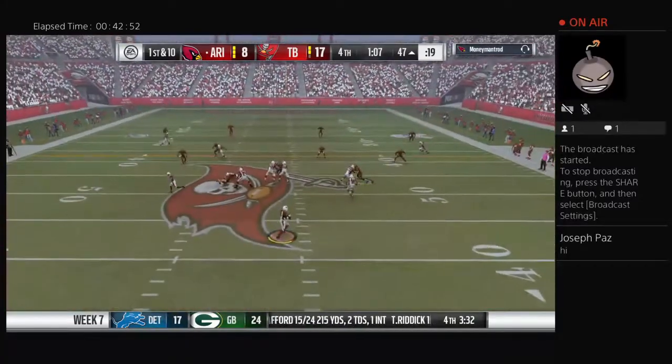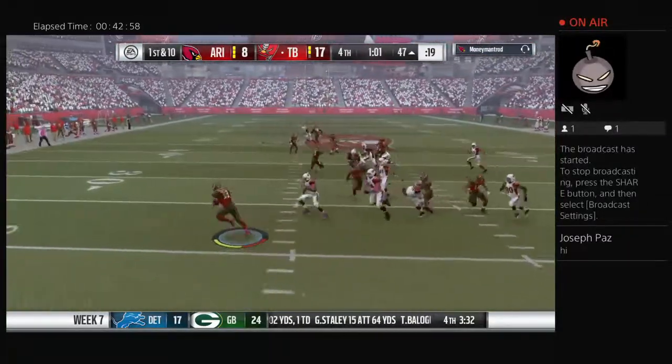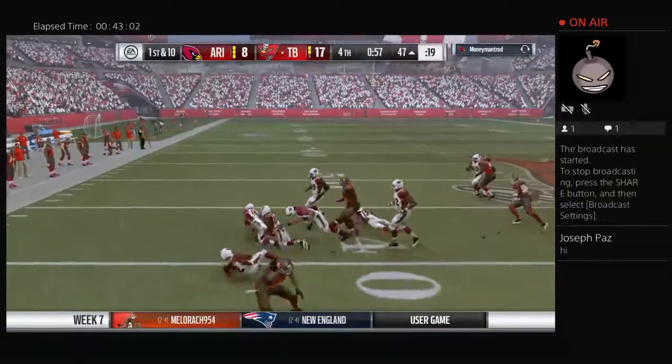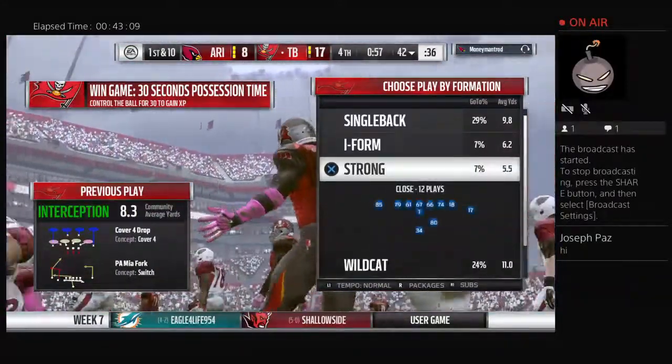Throwing now is Ryan. Backing up. Now a desperation. And this is intercepted. And that should do it. A great read, and it's picked off. And he will take this all the way up past the 40-yard line. Now the Buccaneer offense set to take over again.